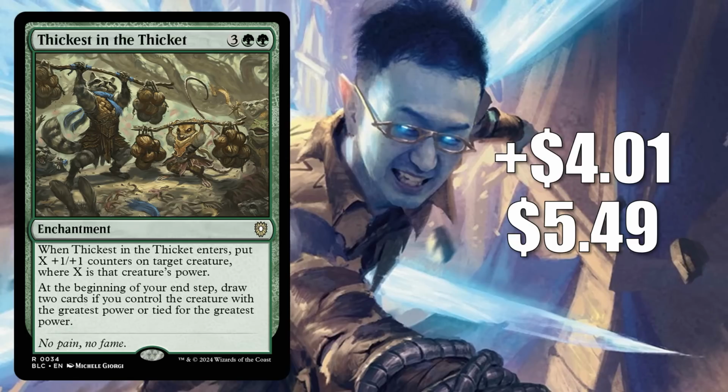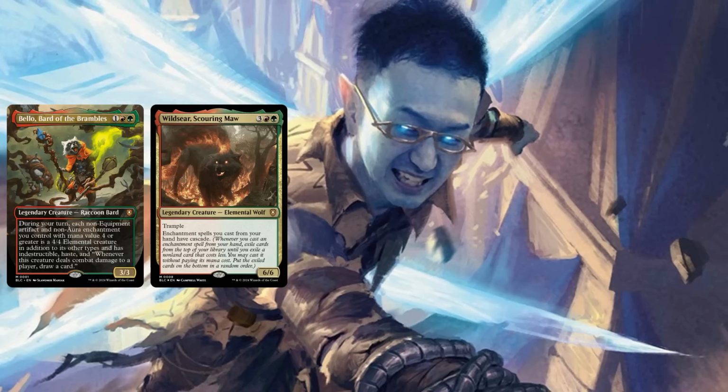Coming in at number 2 is Thickest in the Thicket. It goes up $4.01 to $5.49. That is a 271% increase if you're doing the math at home. This is from the Bloomburrow Animated Army Commander deck, and it is in fresh builds around a couple cards from its pre-con. The front-facing Commander, Bellow Bard of the Brambles, as well as Wild Seer Scouring Maw.